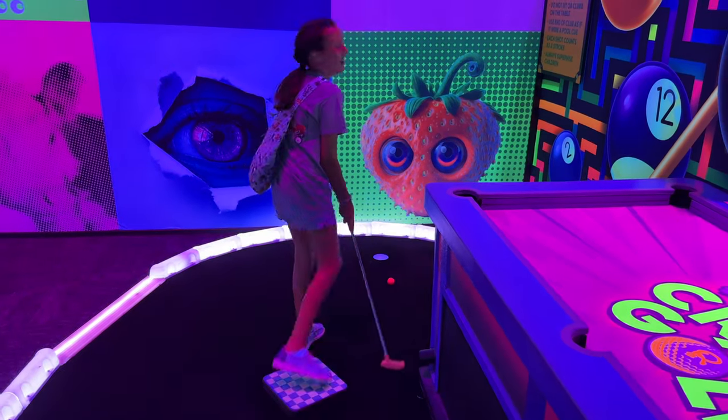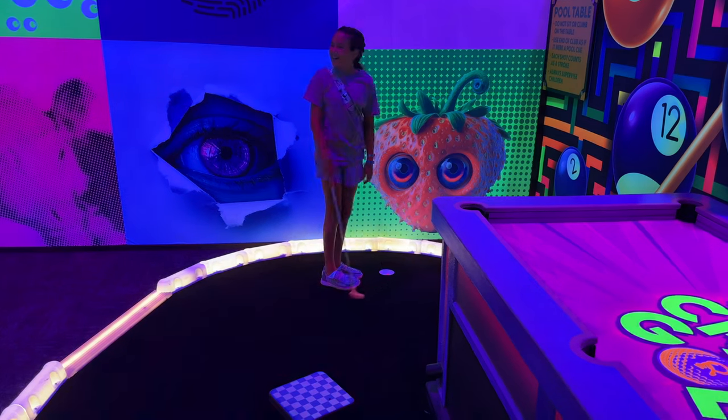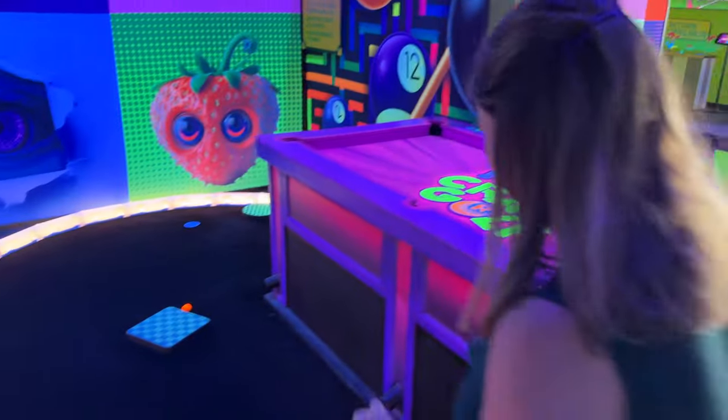Oh, a little more power. You got it on this one. Oh, maybe not. All right. Maybe a six? Maybe a six. Oh, nice shot. Brings it down here.